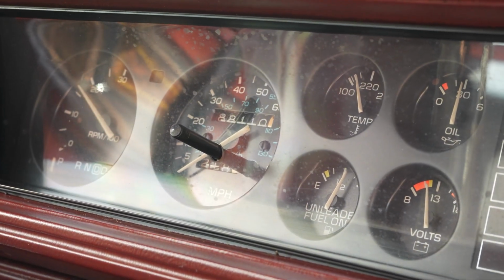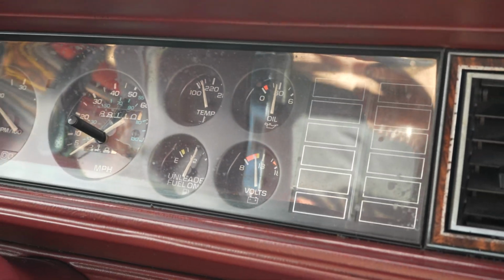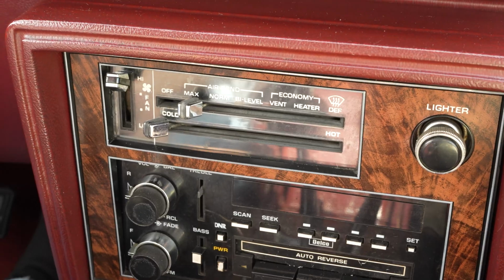88,110 miles. True miles unknown. Title is going to read exempt, but it wouldn't surprise me if those were actual miles. Temperature looks fantastic. Oil pressure looks fantastic. A little over half a tank of gas, and we're charging. AC is blowing air. Look at that, cold air. Nice.